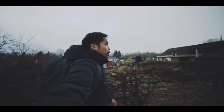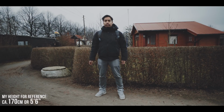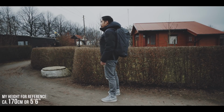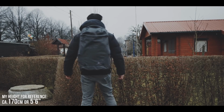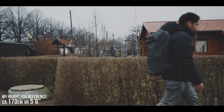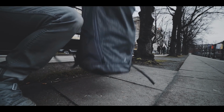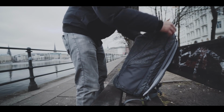Even fully loaded, this bag is so comfortable to carry, and while I don't think that it is ugly, it's also not as good looking as the other bags, and it also kind of looks a bit, let's say, touristy, if you know what I mean. But I totally don't mind the look considering how comfortable it is to carry with all of my items inside.